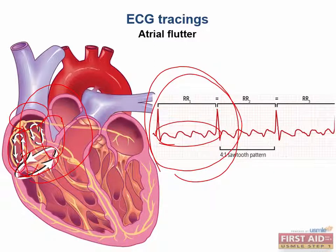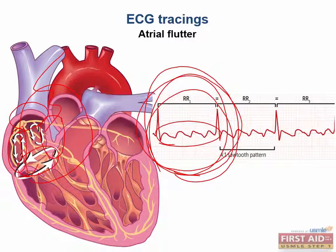Now, atrial flutter can be a problem depending on the rate at which the AV node is depolarized. If it's getting hit by these loops very, very quickly, that is a dangerous situation. So what we usually do is stick a catheter in here and zap this circuit and completely obliterate it. Most of the time, though, people will elect to manage it like atrial fibrillation.